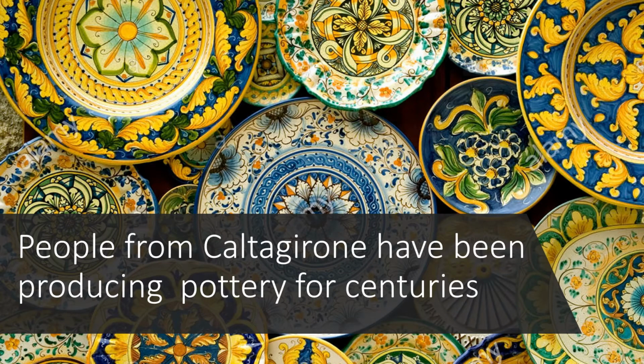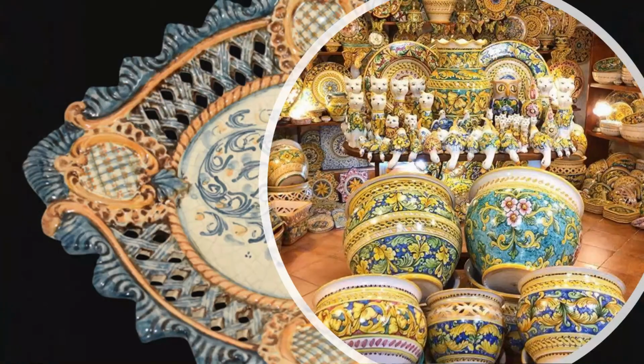The people from Caltagirone have been producing pottery for many centuries. The local artisan had the luck to have the raw material right close by. The clay was brought over from caves which were very close to the town of Caltagirone, and even the firewood for the furnaces was brought from the woods nearby. The pottery decorations seem to be inspired by the splendid art of weaving and by Sicilian embroidery.